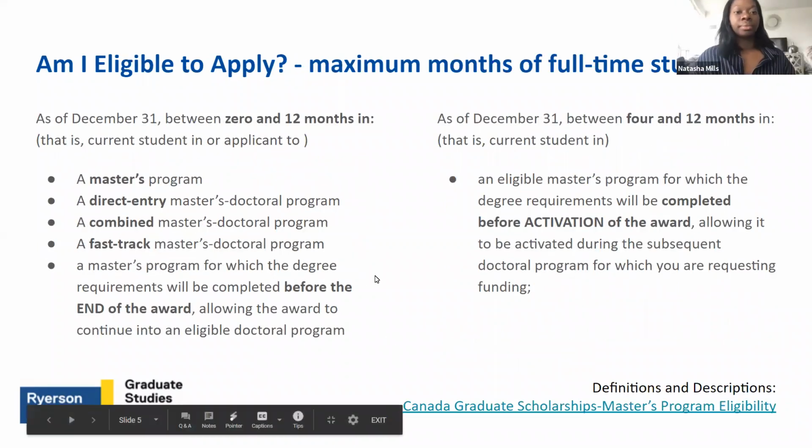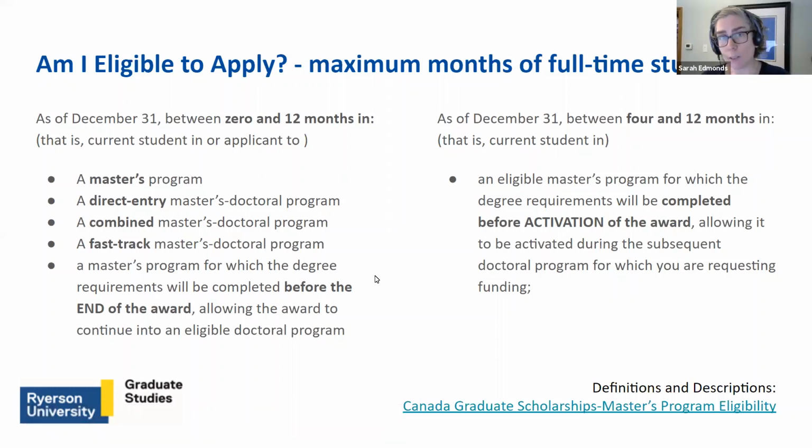So am I eligible to apply? The maximum months of full-time study is an important thing to calculate. As of December 31st of this year, you need to have completed between 0 and 12 months. That means you're a current student or you're applying to a master's program, a direct entry master's-doctoral program, a combined program, a fast track program, or a master's program for which the degree requirement will be completed before the end of the award, allowing the award to continue into an eligible doctoral program.